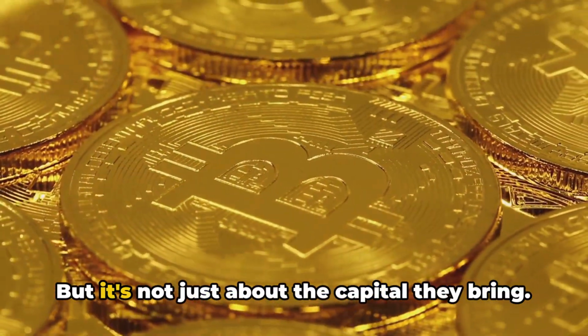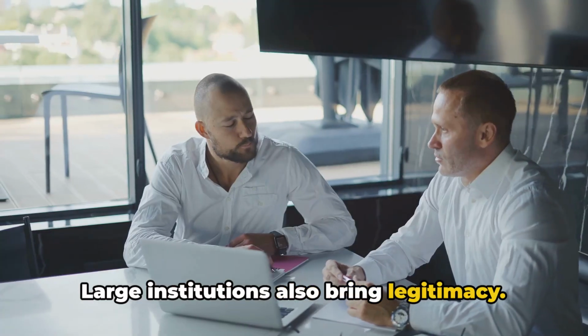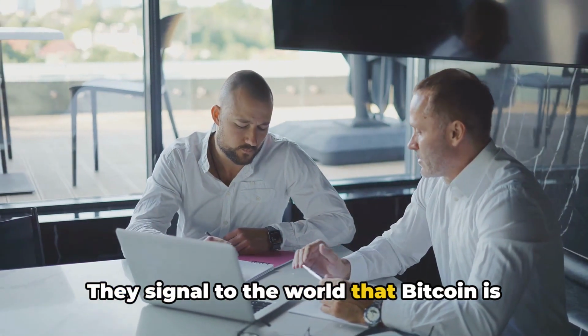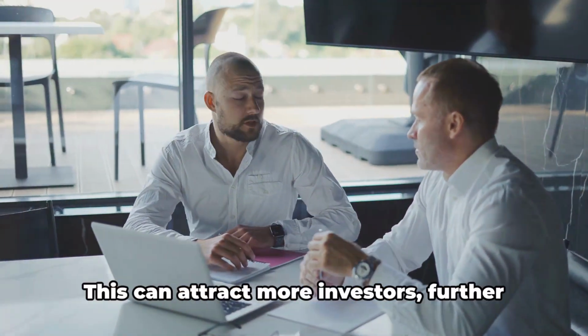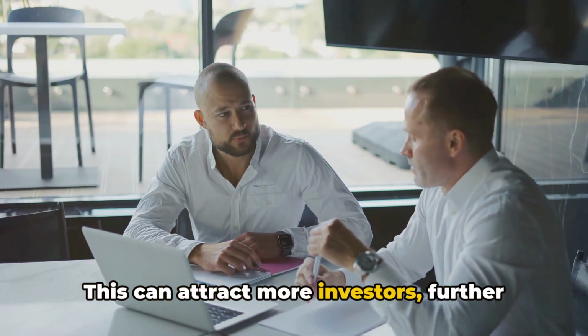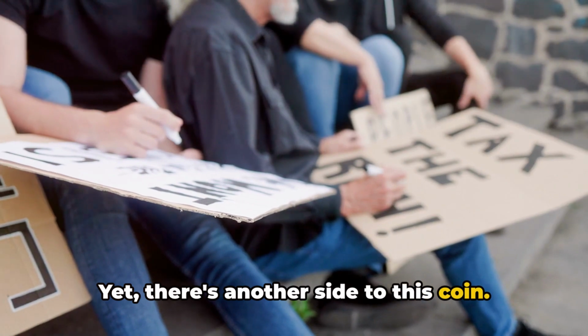But it's not just about the capital they bring. Large institutions also bring legitimacy. They signal to the world that Bitcoin is not just a speculative asset, but a legitimate investment. This can attract more investors, further driving up the price. Yet there's another side to this coin.